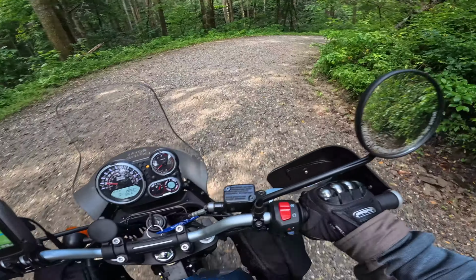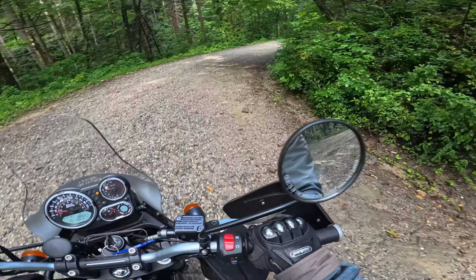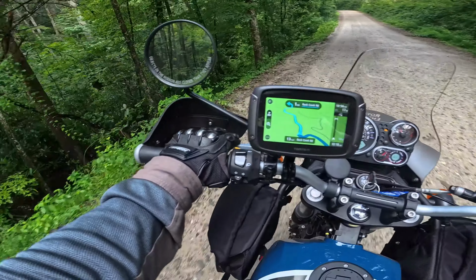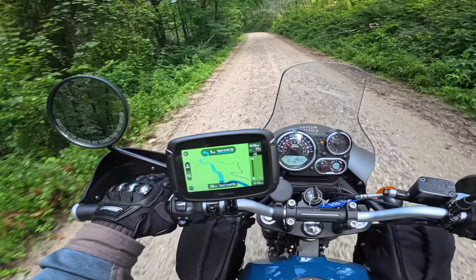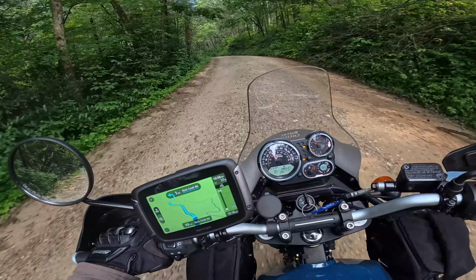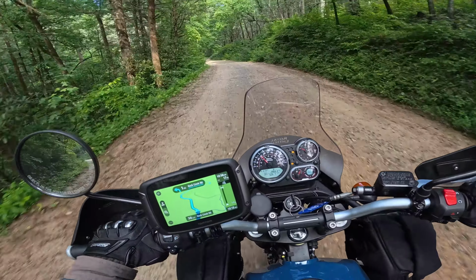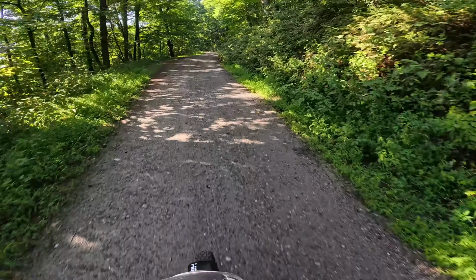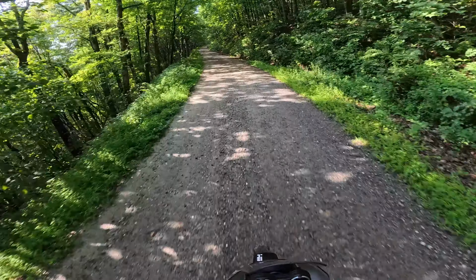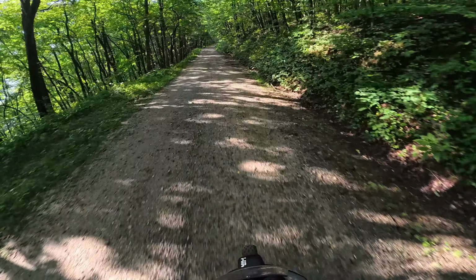Wow, man, look at this. Whoa. This may be the longest trail I've ever been on. They're all standing up now. It's not as muddy as I thought it was gonna be. That's for sure.